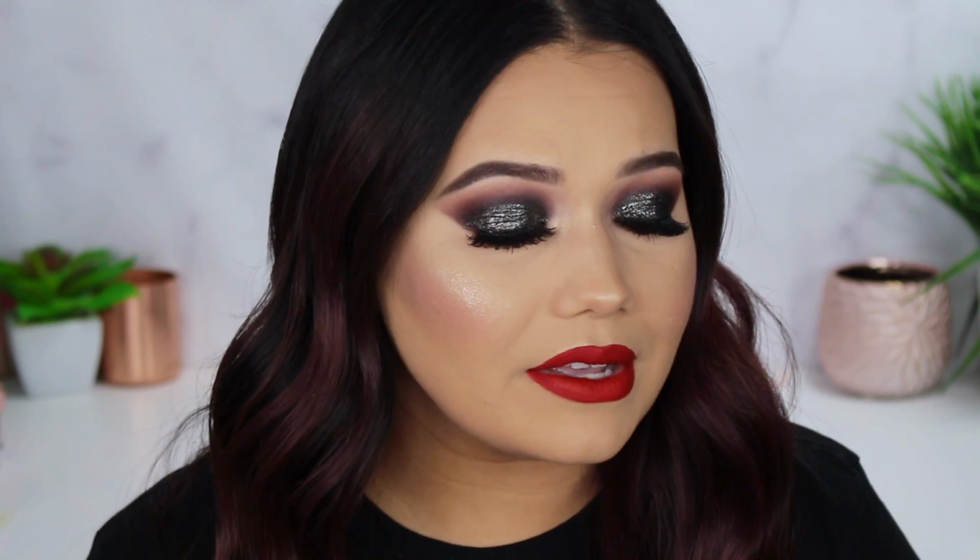Today we are doing this glamorous, bombshell, super sexy, super amazing Valentine's Day themed makeup look. Oh, I love Valentine's Day makeup. Today I woke up and all I wanted to do was just do a sexy Valentine's Day look. So this is what I've done. I'm actually using some new things from Wet n Wild and just a bunch of random goodies. It's a really fun video.